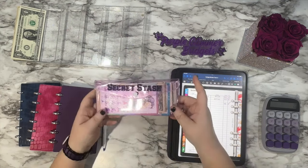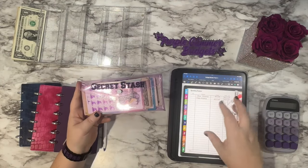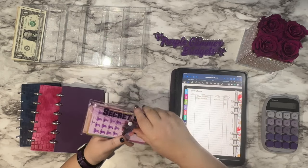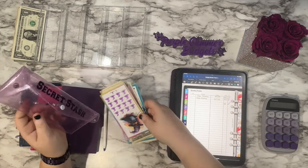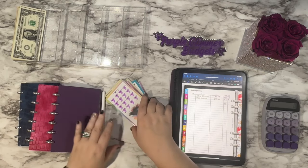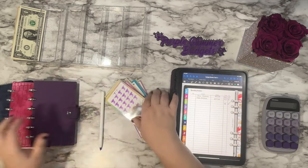I was planning on doing this at the end of the video, but since I wanted to take care of this now, let's go ahead and take care of it. So this is my secret stash. This is the envelope that I put all of my completed challenges that I get through my $2 Tuesday video. So these are the challenges completed.